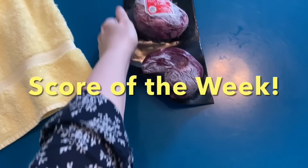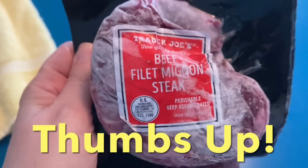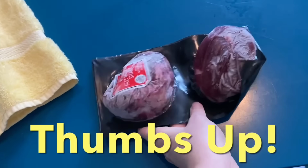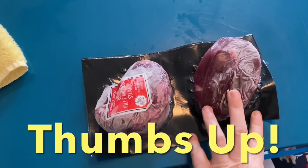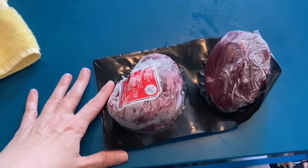Ta-da! The score of the week is a Trader Joe's beef filet mignon steak. And this is one of those like vacuum sealed 2-packs. So that's gonna be great. Thank you, Food Pantry. And the big question is, will all of this food fit in the mini fridge? Please stay tuned and we'll find out.